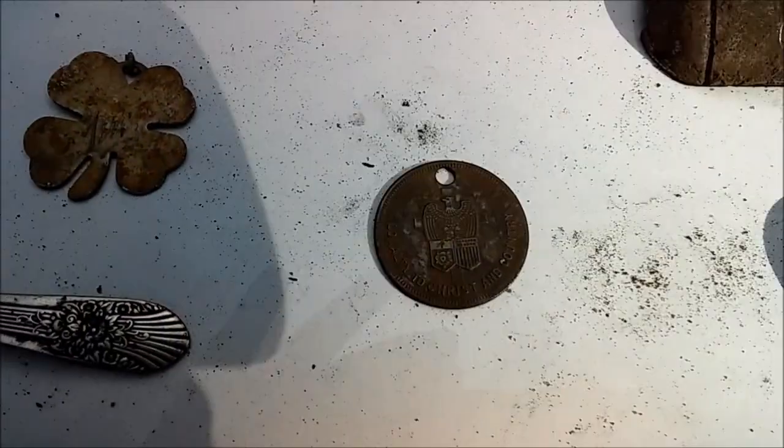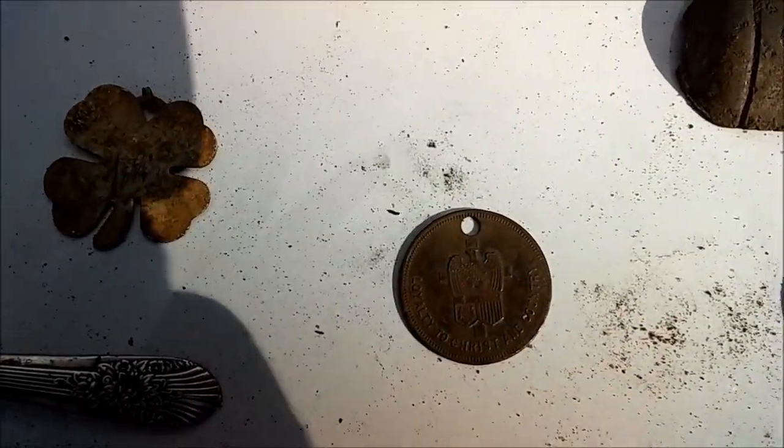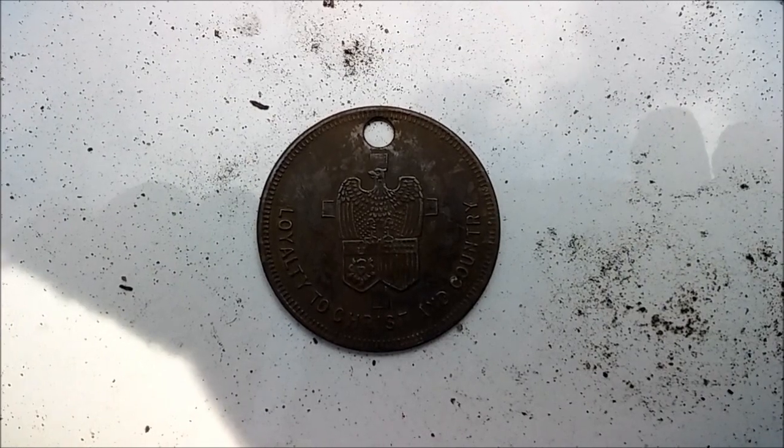Hopefully it's going to come in. Not sure if you guys can see that. All of a sudden the sun wants to come out here today and shine on me. That was a pretty neat find. Let's see if it will come in better in the shade there.